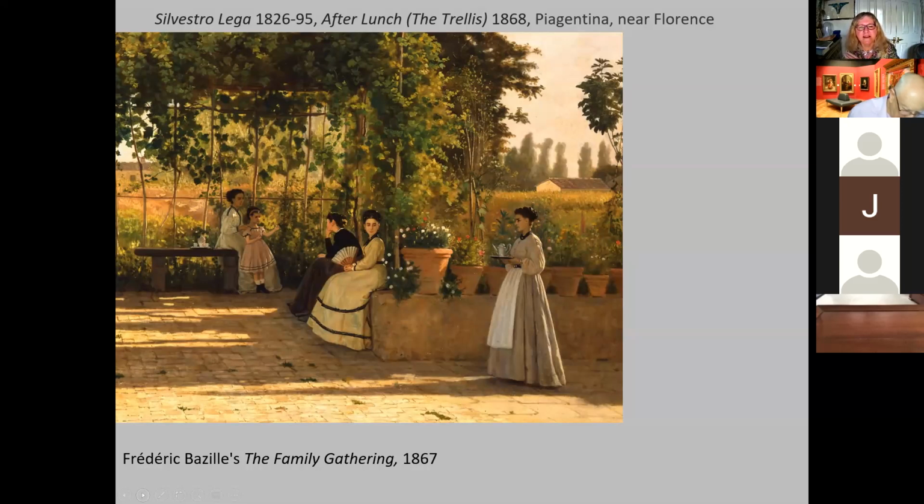This, as you can see, is not yet painted in a free impressionist style. It's quite controlled, but look at the interest in light, the very bold shadows, and the way the shadows are picking up reflected light, and how bright the light is. So it hasn't got that dullness that I associate very much with the Barbizon school, where everything seems to be painted under a cloudy sky. This painting by Lega dates to 1868.